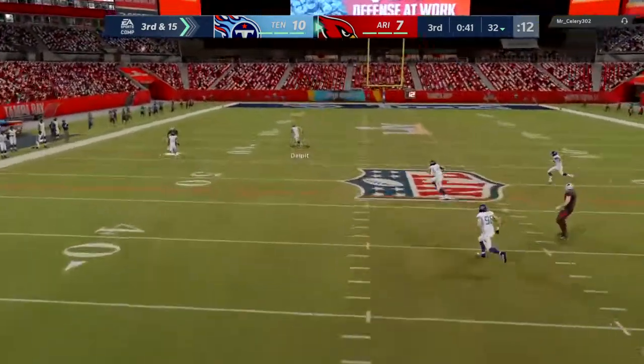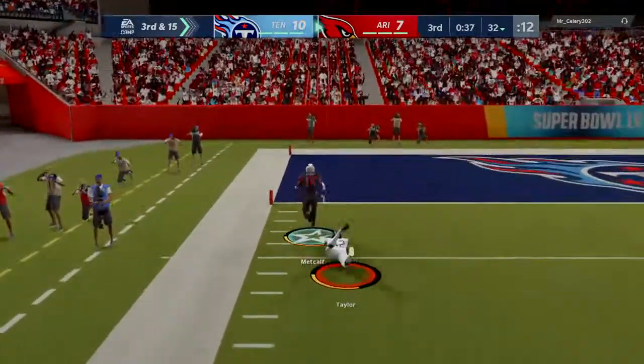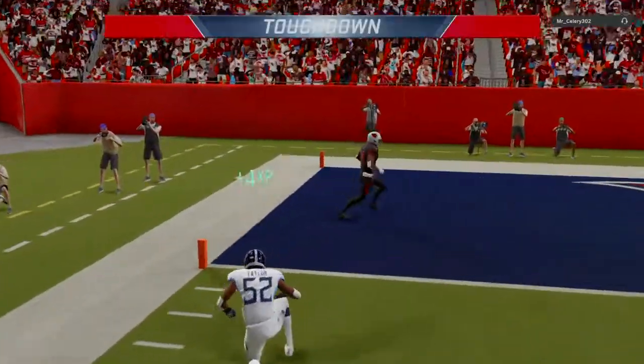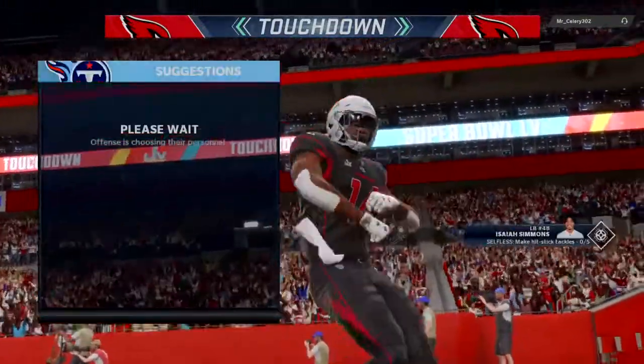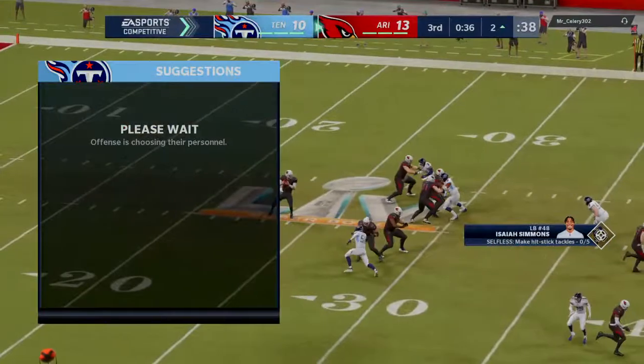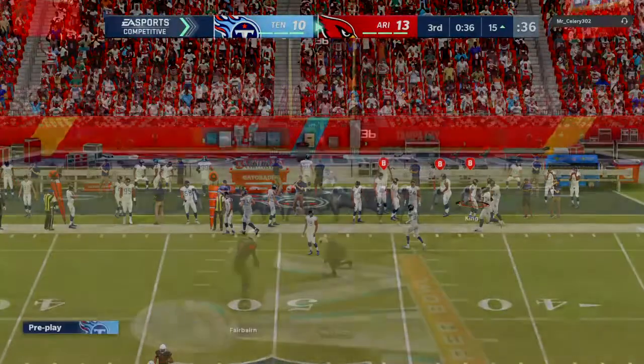Gun. Allen going for Metcalf on the deep ball. It's caught inside the 25. Touchdown, Cardinals. DK Metcalf, the 2nd touchdown of this Super Bowl. And the Cardinals have retaken the lead.